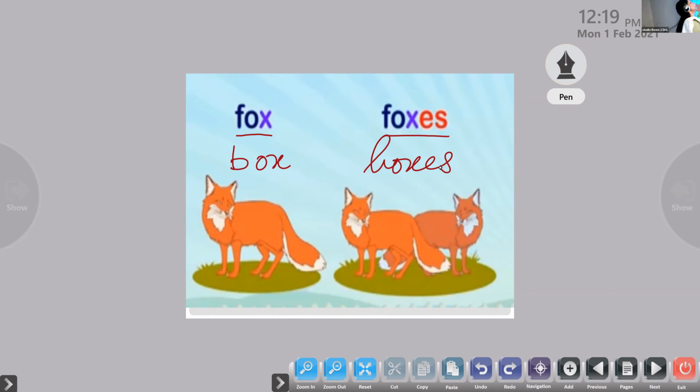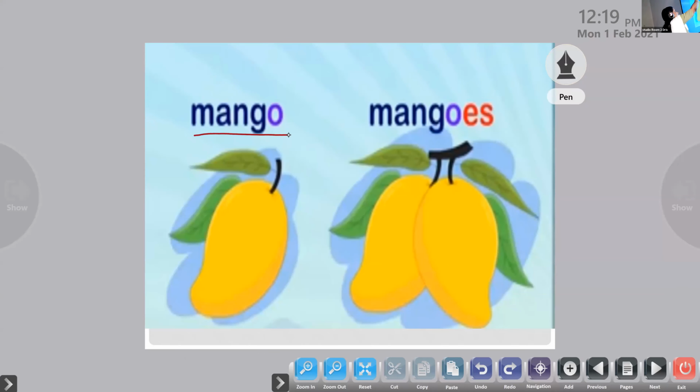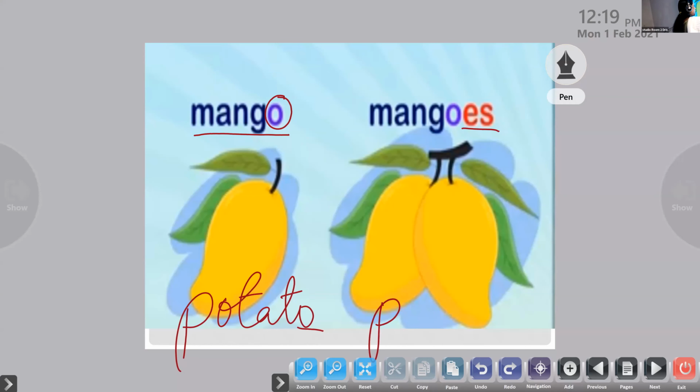Now let's move on to the next set of words. What is this, children? Mango. This mango ends with o. So what we have to do, how to change that into plural? Add es to it to change that into plural. So it is mangoes. What about potato? Potato. It also ends with o. So add es to it to change that into plural form. Okay, potatoes. I hope you have learned it.